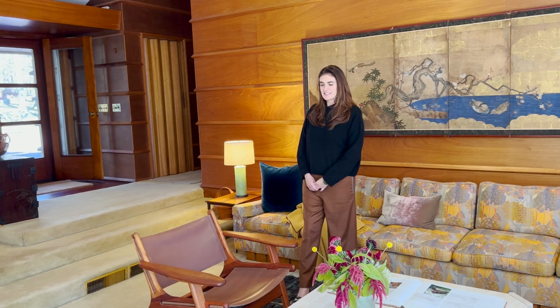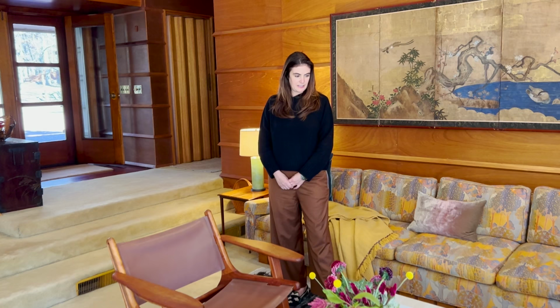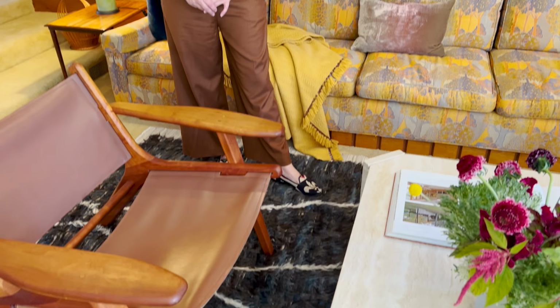So this carpet is a Moroccan carpet. A very good friend of mine owns a carpet company, Sacco Carpet, and she and I have collaborated over almost 20 years on a variety of different carpets. And so when I bought the house, she and I collaborated in sourcing different rugs that would be perfect for the house. The living room was designed to have wall-to-wall carpeting.